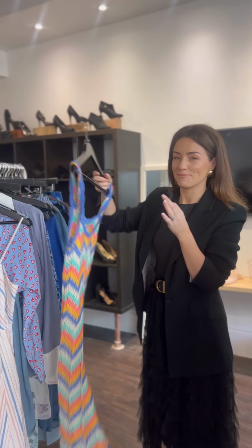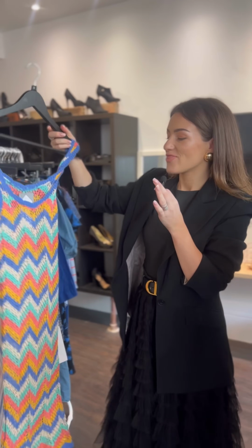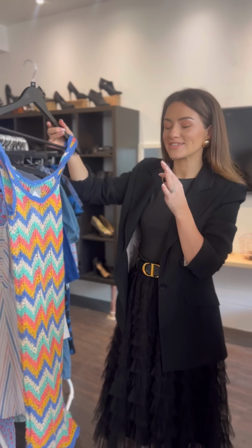On the topic of finding items that have a bit of a luxury or designer look, now this here is reminding me very much of Missoni. They are known for their zigzag print, their resort wear.